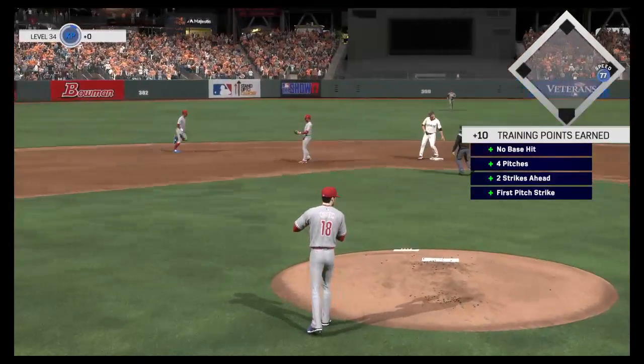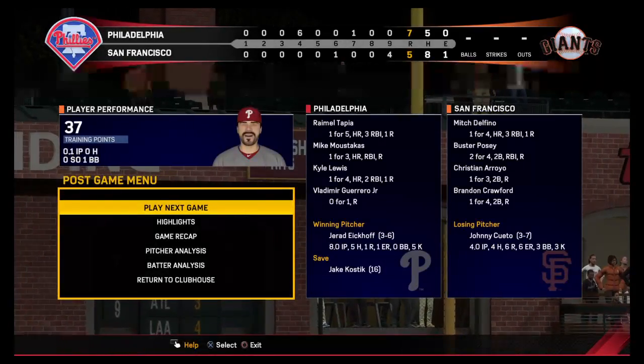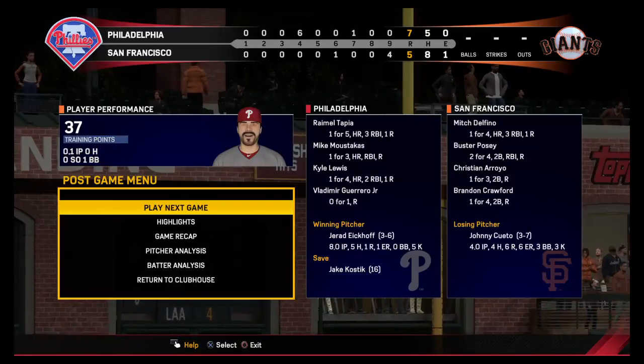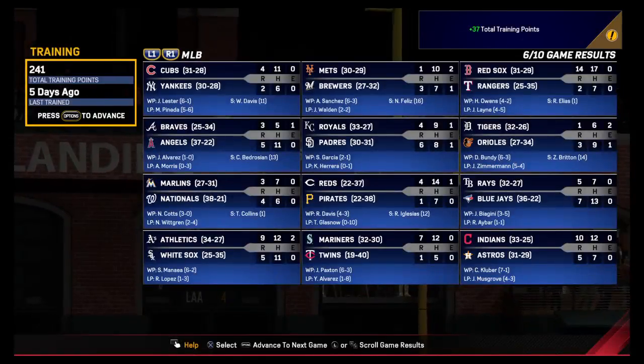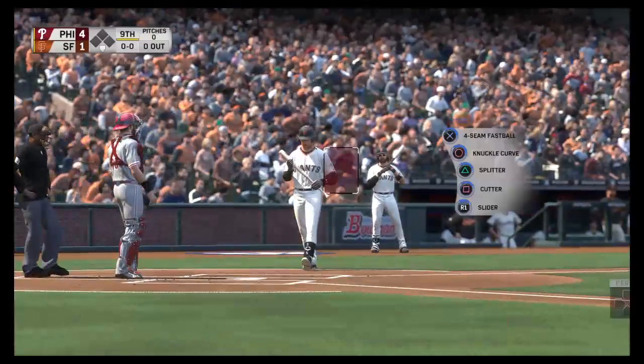Throw on to second for the force, and the ball game is over. 7-5, tonight's final. Jared Eichhoff wins his 3rd of the season as he turns in 8 strong innings of work. Johnny Cueto struggled and gets the loss after giving up 6 earned. Jake Comstock comes out of the bullpen to shut things down here in the 9th.